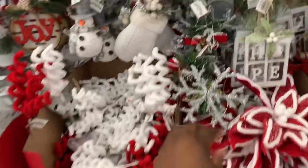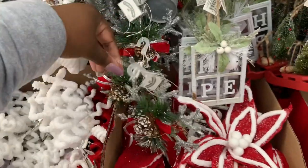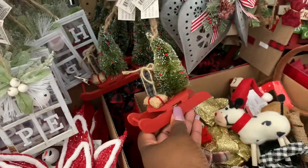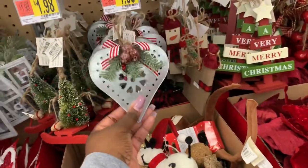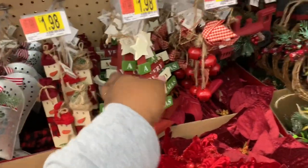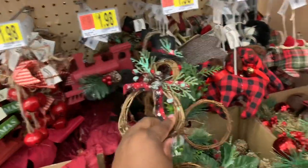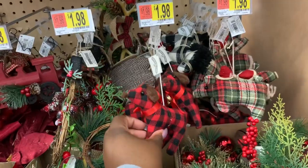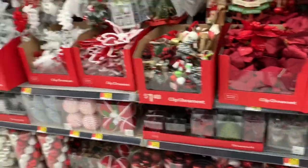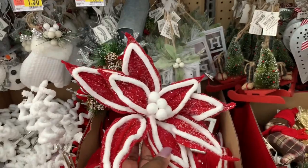These are $1.48. And this ornament is cute. It fell down. The tree on the sled. Another heart. Oh, this is cute. The little three snowman family. A very Merry Christmas. The bells. The train. The snowman. I'm sorry if some of these we've seen already in the previous one. I can't quite remember. Usually I'm good at remembering what I showed you guys already, but it's so many ornaments. And this is a clip ornament.